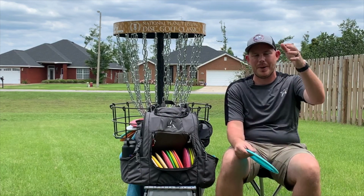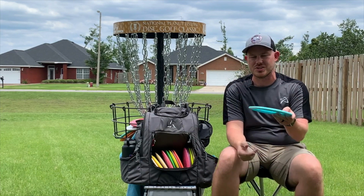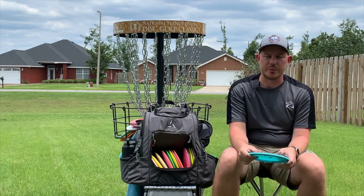There's one in Valdosta where there's a power pole in the middle, and my goal is always just to throw it and get it to flex around that power pole and just land on the other side, which leaves you a really clean up shot.